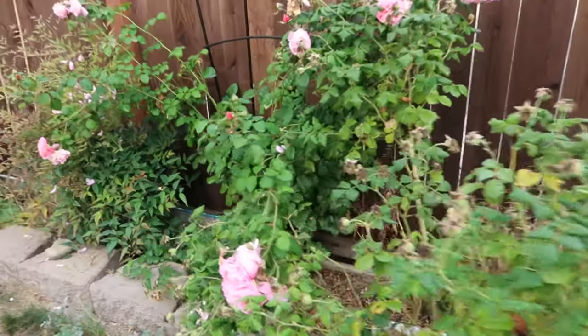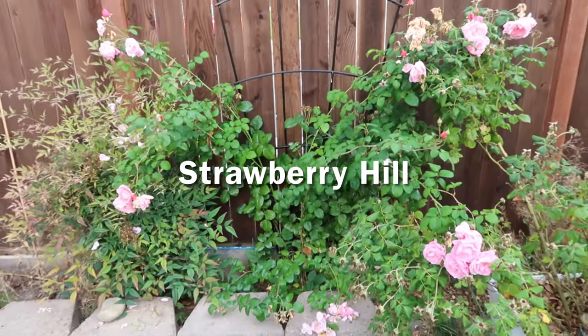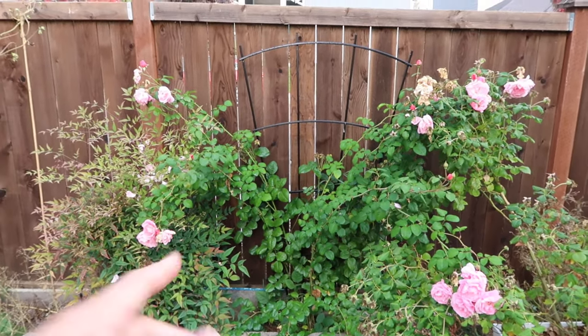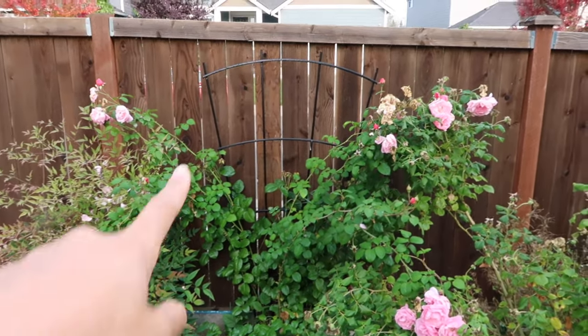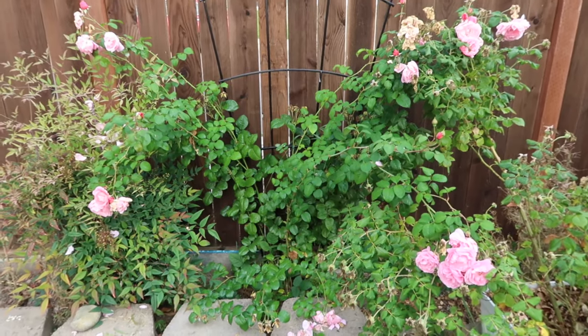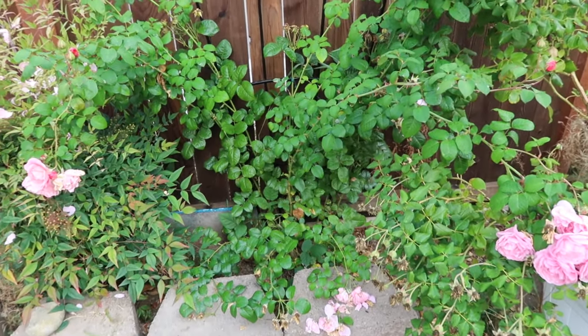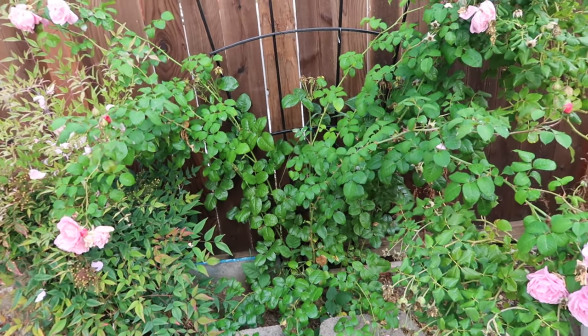Okay, let's move on and let me show you this climbing rose that I have. This is Strawberry Hill. I haven't done a good job of staking the stems onto the trellis, and I also have to buy more trellises, because that one trellis back there is not enough. This is a very vigorous grower. Believe it or not, I just bought this rose as a bare root earlier this spring, and I think I planted it in either March or April.